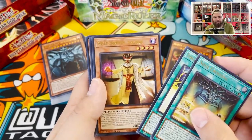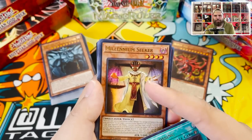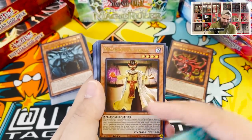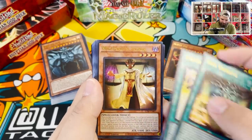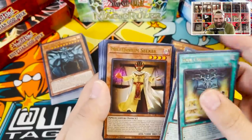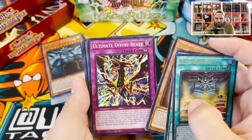That's pretty insane. Millennium Seeker. It's the man with the Millennium Key, Shaadi. Yeah? I think I might have got that right. I don't know about this card, but it's cool. Millennium Seeker, guys. You don't see art like this in Yu-Gi-Oh! very often. I like it. Bring it back, Konami. Bring it back. Ultimate Divine Beast.